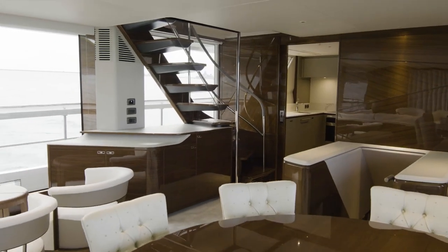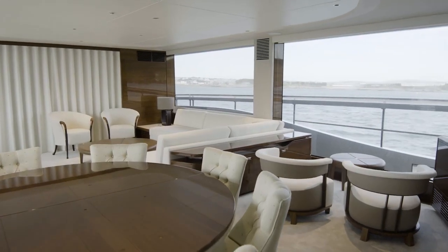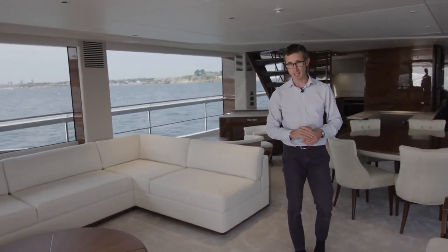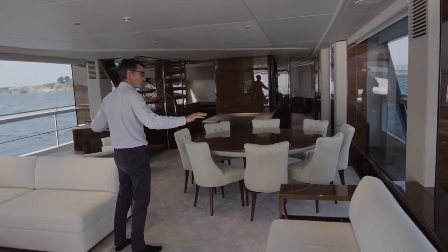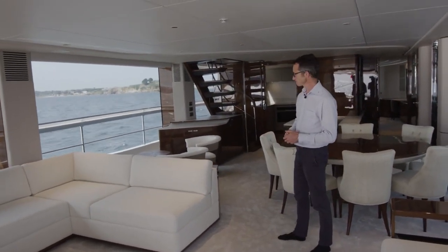Saloon layout here, the owner's gone for the L shape. This can be a U-shaped seating. Got some rather lovely occasional chairs aft, as well as obviously the coffee table. On the starboard side we have a pop-out 65-inch television. And then obviously drop blinds for the night, but big windows to let in that natural light.